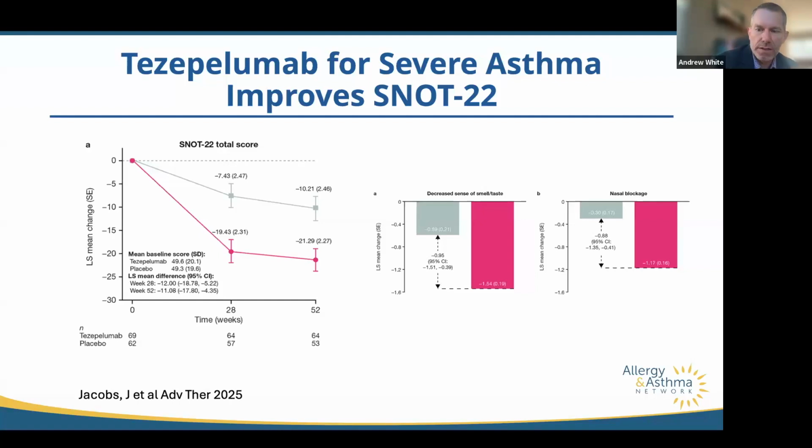So we don't have a lot of studies. These are just a few that I'm going to highlight. This is looking at Tezepelumab for severe asthma. This is the registry study for asthma patients, but many of these patients had sinus disease and had an elevated SNOT-22 score, meaning they had a lot of sinus symptoms.